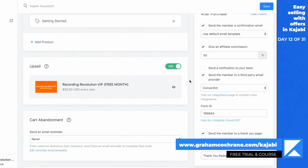Not only that, every offer you create in Kajabi gives you a chance for a one-click upsell. What is this? They've already entered their credit card information to say they want to buy your thing. The moment they click buy, it takes them to a page, if you have this set up, that says, hey, here's a video. Wait a second. Thanks for joining. Real quick, I want to offer you something else. In this case, I've got a free month of one of my memberships, Recording Revolution VIP, which is normally $60 a year. So it's, hey, thanks for buying the Radio Ready system. Would you like to get a free month of my VIP community and join thousands of other people like you and get encouragement, get feedback, network, and get all these mini courses? You can one-click add it to your cart, or no thanks.